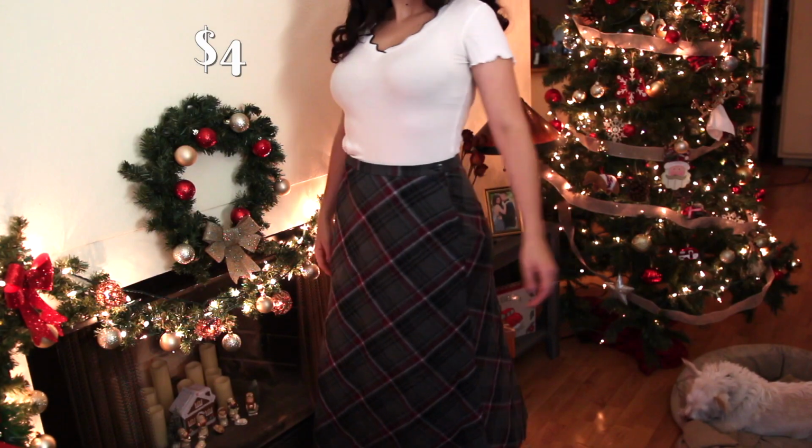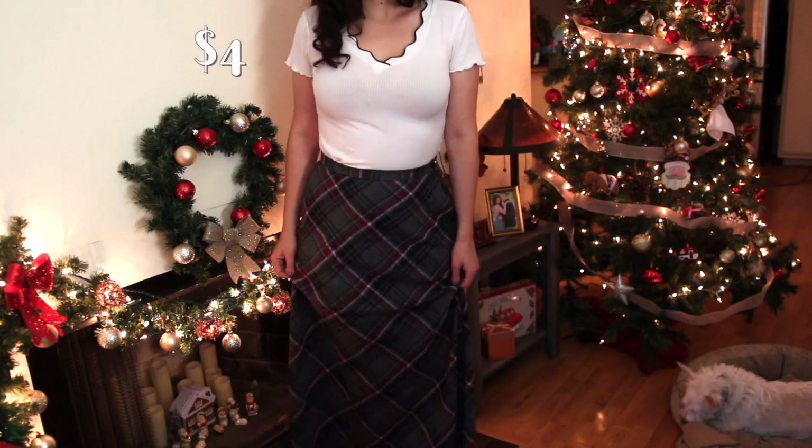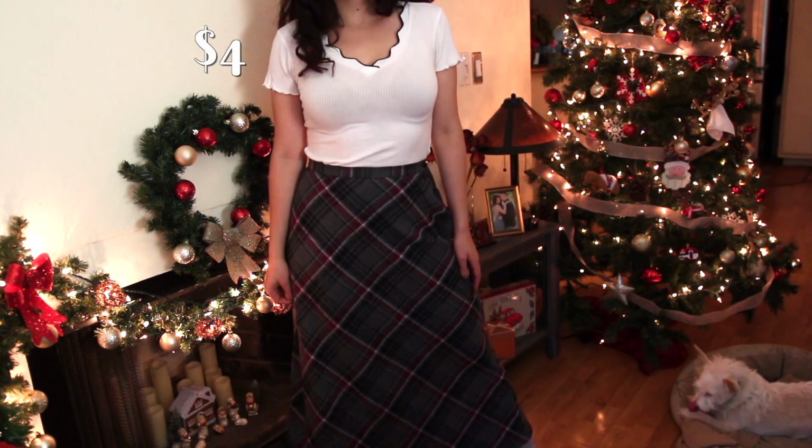And then I also got this gray skirt. It's just a straight kind of A-line skirt, but it's by a brand called NYC. Again, very, very Christmassy. And this one was, I believe, $4 or so.